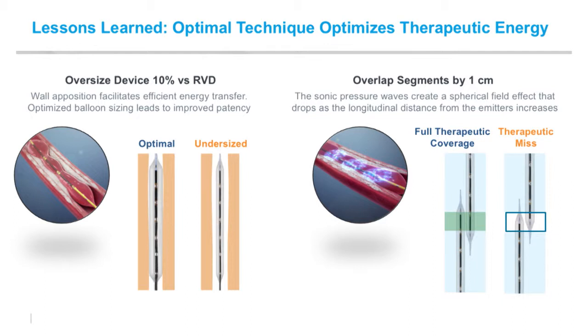And then the other important thing, of course, is to avoid therapeutic miss or geographic miss, and that's to make sure that you have the emitters overlapped by at least 1 centimeter, so that you can be assured that you're treating the entire segment of calcified vessel.